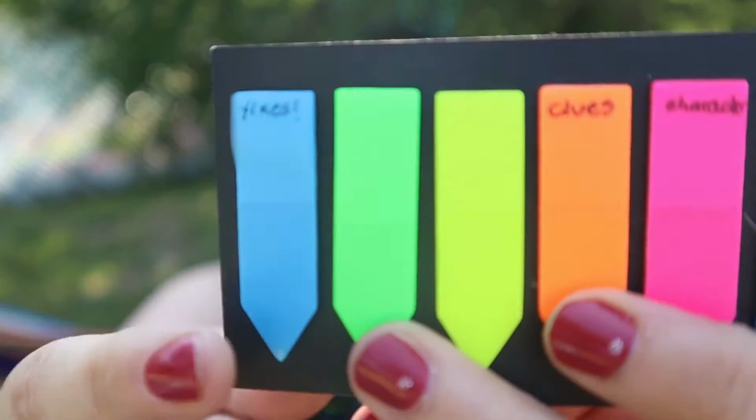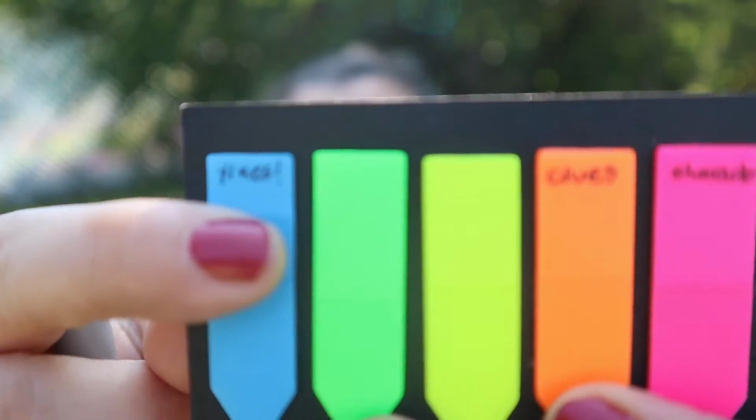I am a little type A, like I said before, so the first time I use a sticky of a particular color, I actually write on it what the sticky is. So I pre-wrote some. I always have my yikes, whenever I read something in a book that I can't believe they said, that is either racist, sexist, mean, those things that if you saw in real life, you'd go, oh no. And so that's my yikes tabs.